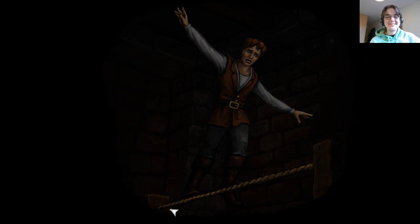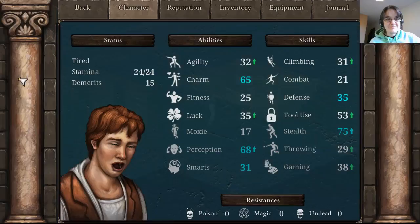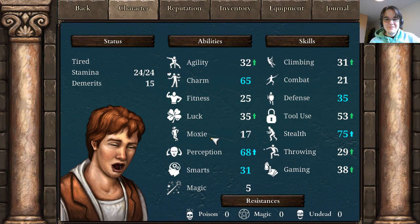I think I can do it. I'm so proud of you, Sean. Climbing is looking great there. I think it's got to be at like 40 before I'm in a good space. Most skills are effectively good enough when you get to 40. All of mine are quite a ways from that. Except for stealth perception, the easy ones.